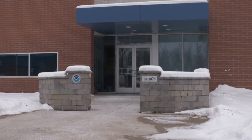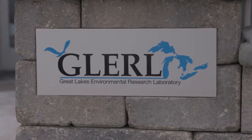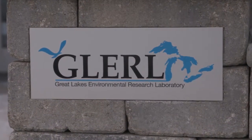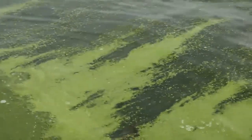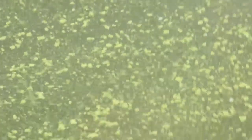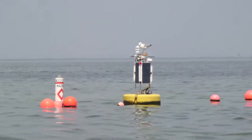The team at the National Oceanographic and Atmospheric Association's Great Lakes Environmental Research Laboratory is responsible for monitoring one of the greatest threats to the blue economy: harmful algal blooms, or HABs. During the summer, the team diligently keeps an eye on the bloom. Kind of an environmental intelligence of what's going on out there and what do we expect over the next few days. The goal is to protect the most important part of the blue economy, the water we drink.